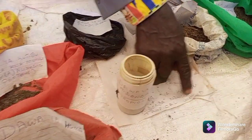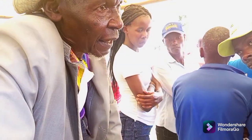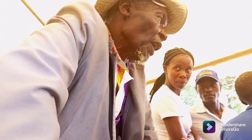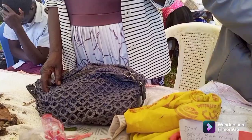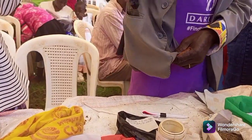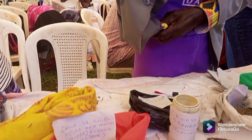Then here we have the macadamia. We will go back. Stay tuned. Then we have the tropical wound over here. Dawa ya kutibu vidonda. Yeah, the one that I was telling you about injuries. Just in case you have an accident or you have a cut, also on those big injuries, it is used to treat. So I realized this man has a lot of powdered medicine and liquid one as compared to the other mom who has a lot of oils.